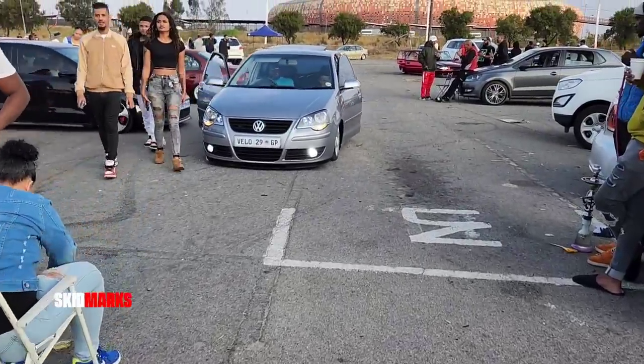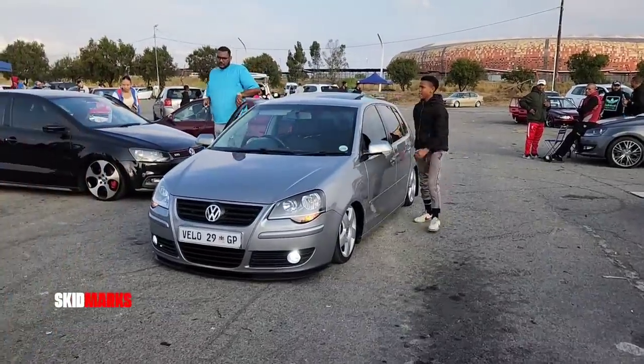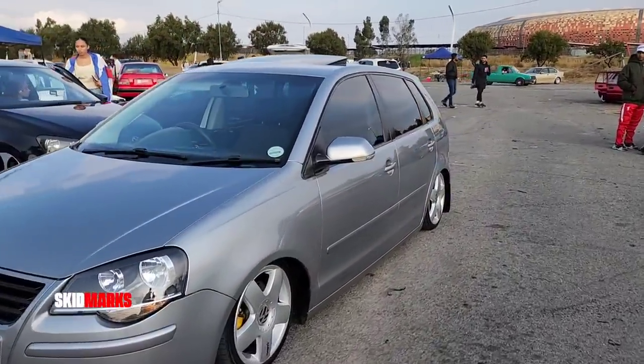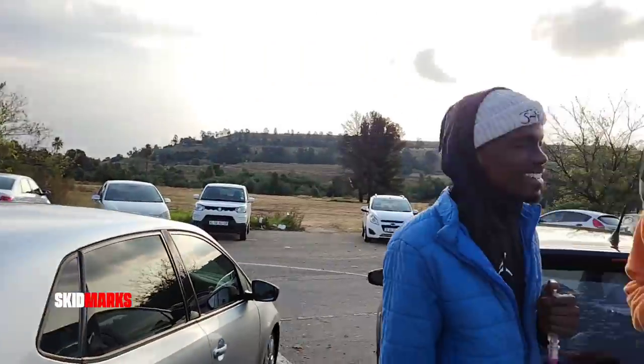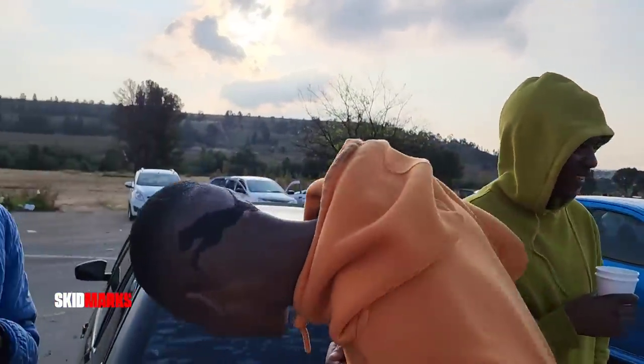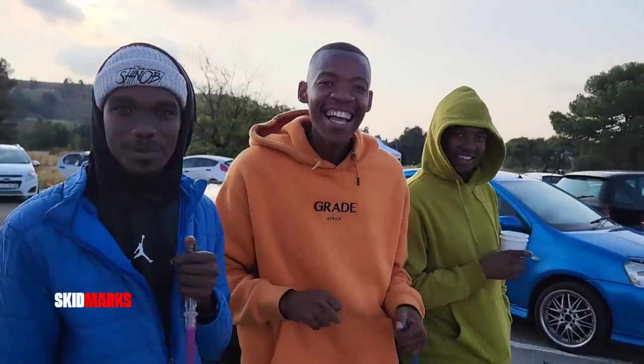Cody's also looking, Polo's looking lekker on the air suspension. Sure, sure, sure. Away, what you say, guys? Check out Mr. Puma over there. Oh yeah. The Owens is not all you in the comment section.